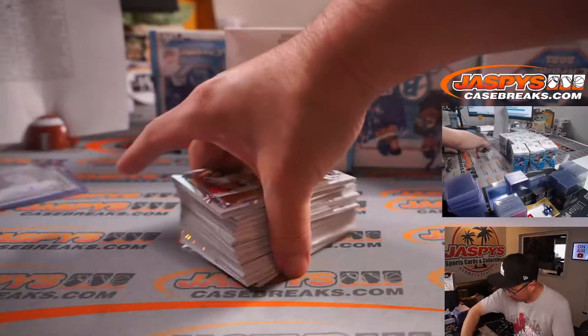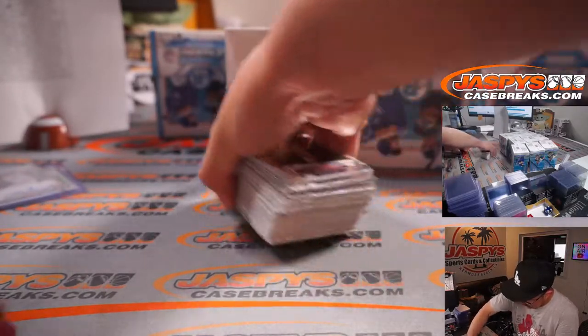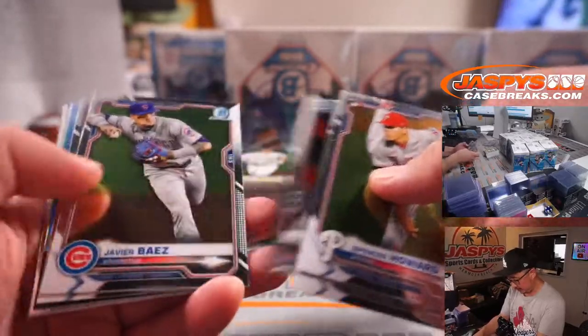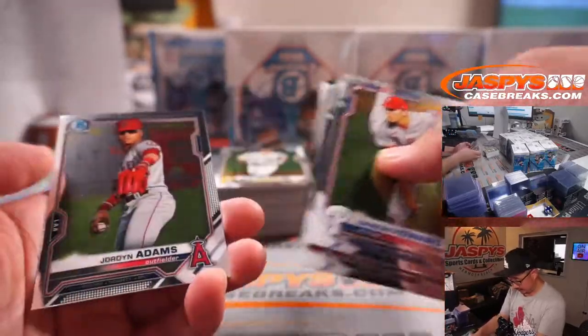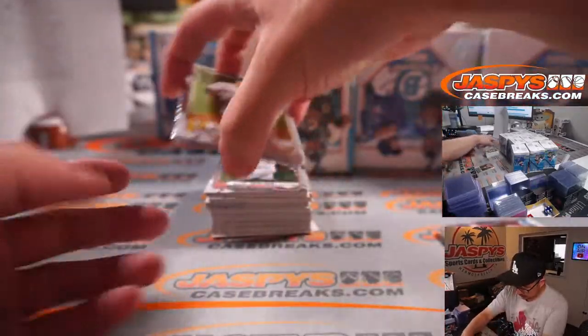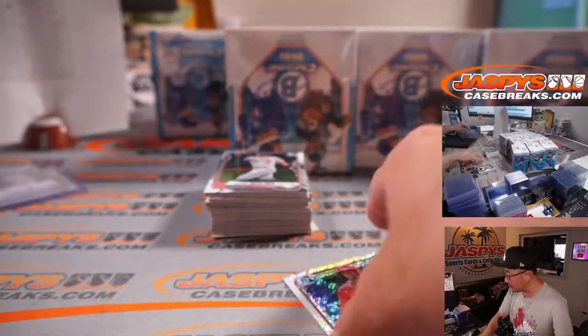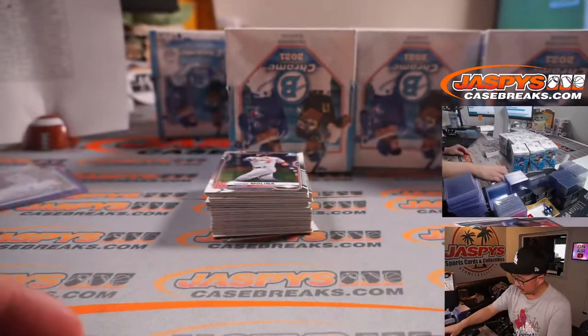All right, we'll go through some more scores in the next box. We've got plenty of time. Let's see what we have here. And again, all cards ship. There's Jeremy De La Rosa, Shimmer. I think these are like 1 per box.